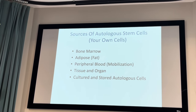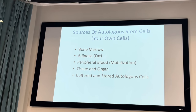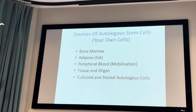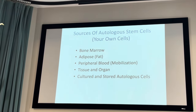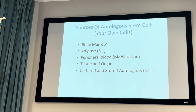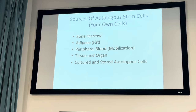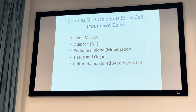We can get them from bone marrow, we can get them from fat, we can get them from your blood, because they're always circulating, going around looking for things to fix. But you can also harvest them from individual organs. The University of Miami had a program where if you had an infarct in your heart from a heart attack, they can do a biopsy of the heart muscle, grow it in a laboratory, bring it back in a month, and transplant the heart muscle back into the heart.